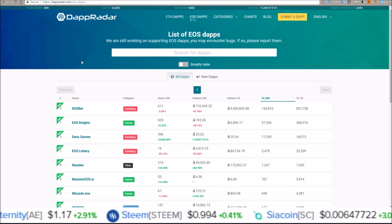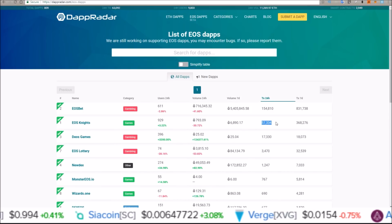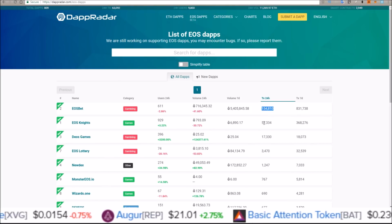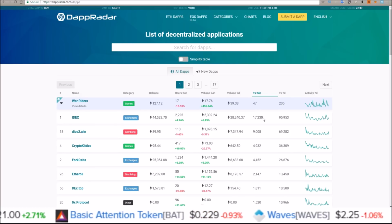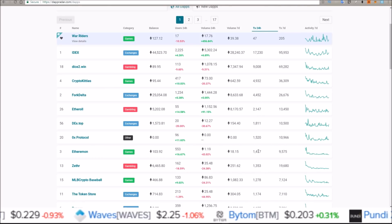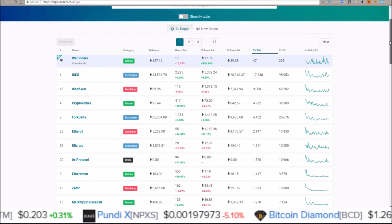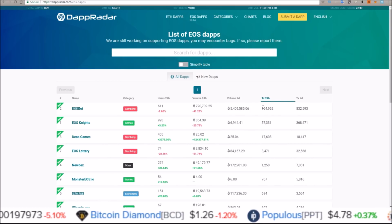Exciting to see that EOS Dapps are now on Dappradar, and it gives you a good understanding. These top 24-hour transaction numbers just amaze me, because we're at such a higher level than anything on ETH over the last 24 hours. We're talking the top two here, over 200,000 transactions over the last 24 hours versus ETH. The top 10 dapps on ETH is only 50,000-ish transactions over the last 24 hours, whereas EOS dapps are seeing the top two over 200,000 transactions over the last 24 hours.